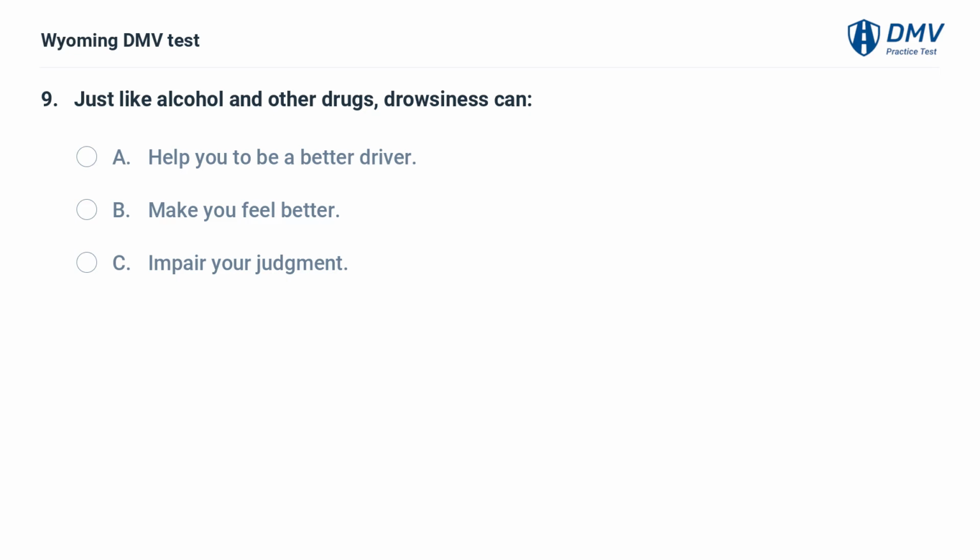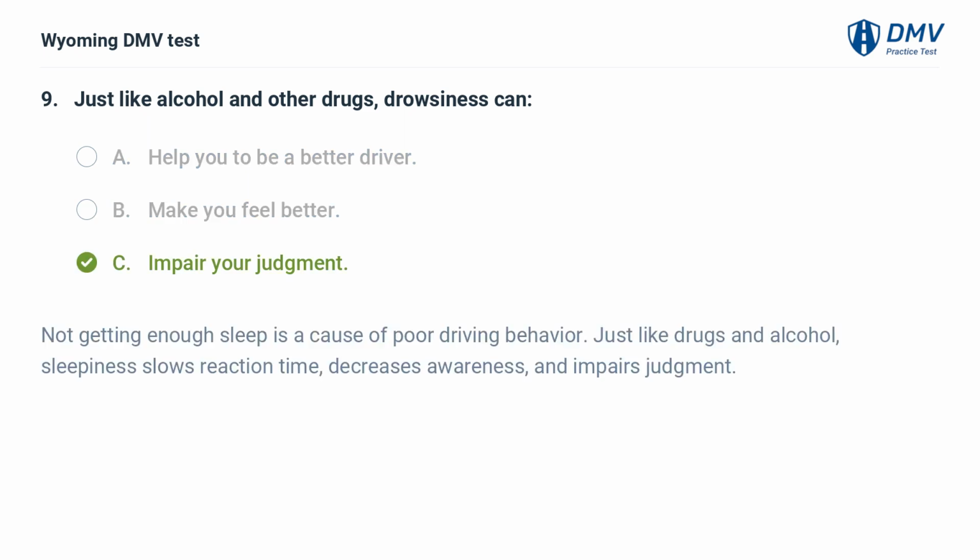Just like alcohol and other drugs, drowsiness can A. Help you to be a better driver. B. Make you feel better. C. Impair your judgment. C. Impair your judgment.